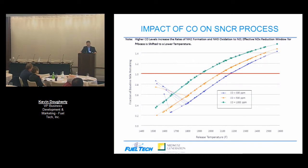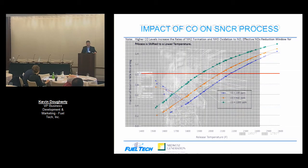The other effect of CO is that it will effectively push the reaction temperature window that you're trying to get SNCR to happen in. It's going to push it into a cooler zone. And typically that's not good because you're pushing it into superheater and reheater tube bundles, and that's typically not where you want to have that reaction happen.